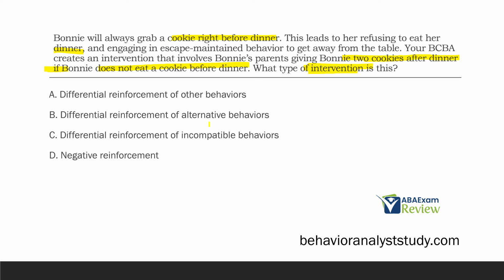Differential reinforcement of alternative behaviors would teach a replacement. We need an alternative to not eating a cookie. We're not teaching alternative behaviors. Same with C, differential reinforcement of incompatible behaviors. We're not teaching something incompatible. We're not teaching a replacement. All we're worried about is Bonnie not eating the cookie. So reinforcement of other behaviors. D, negative reinforcement. Well, Bonnie's getting the 2 cookies, so it's going to be positive reinforcement. So the type of intervention is A, differential reinforcement of other behaviors.